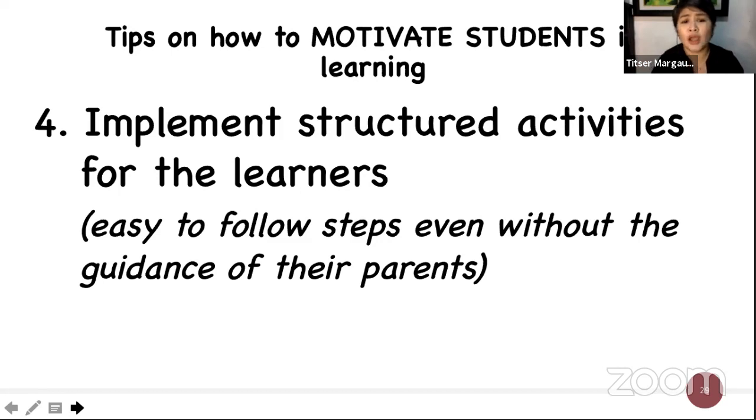So again, I'm asking you to give easy to follow steps when you want to give them lessons or things that they have to submit, like projects and all. Please make it a structured activities. Like, you can do like step 1, step 2, step 3, so that even without the parents, they can also do it.